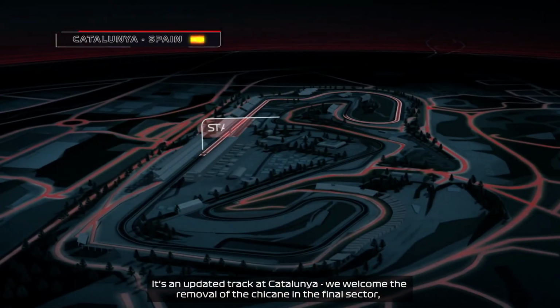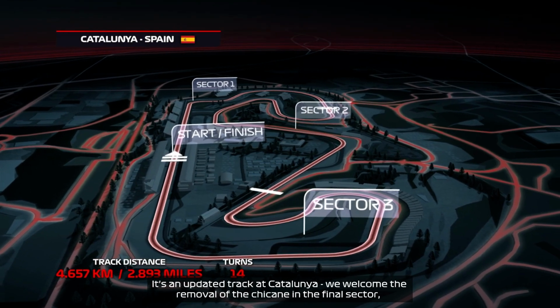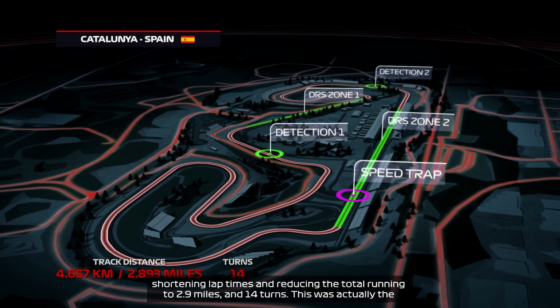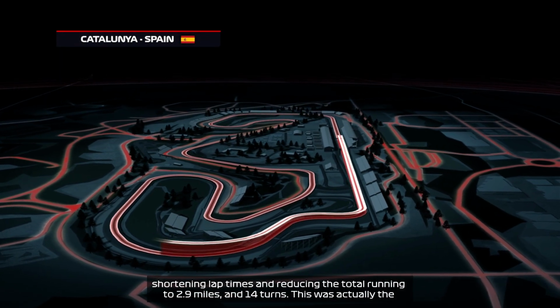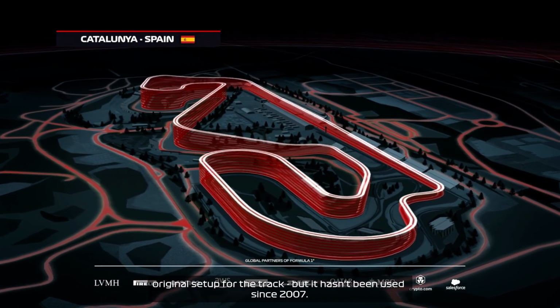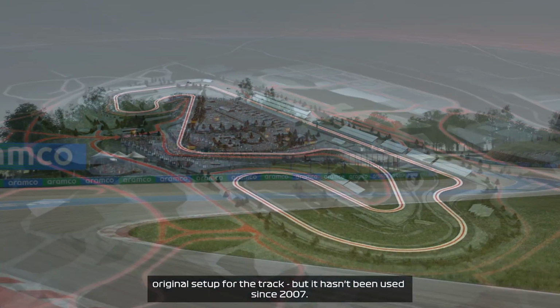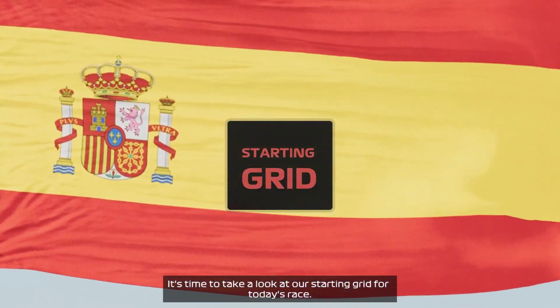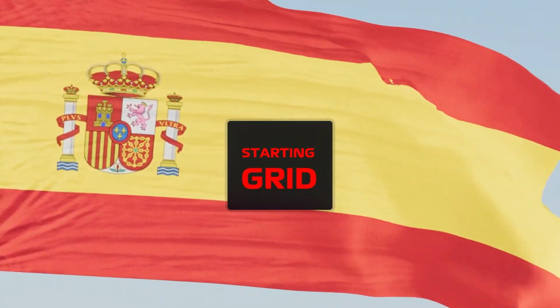Prix. It's an updated track at Catalunya, and we welcome the removal of the chicane in the final sector, shortening lap times and reducing the total running to 2.9 miles and 14 turns. This was actually the original setup for the track, but it hasn't been used since 2007. It's time to take a look at our starting grid for today's race.